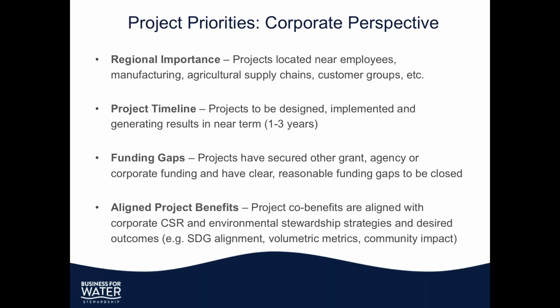We have found over the few years of working with organizations that there are a few common trends or themes that make some projects a little bit more attractive to corporations and their investment. The regional location of the project, hopefully being located near important stakeholder groups for the organizations, is really important. That the projects will be designed, implemented, and generating results within the near term. They have something that's a little more tangible they can speak to.